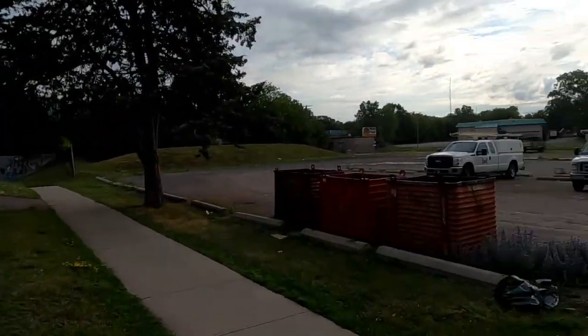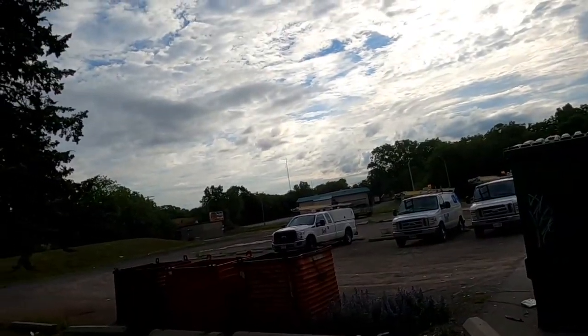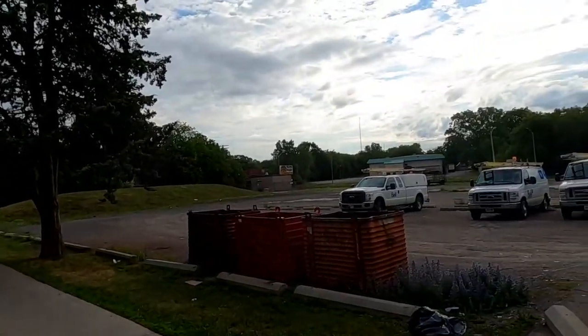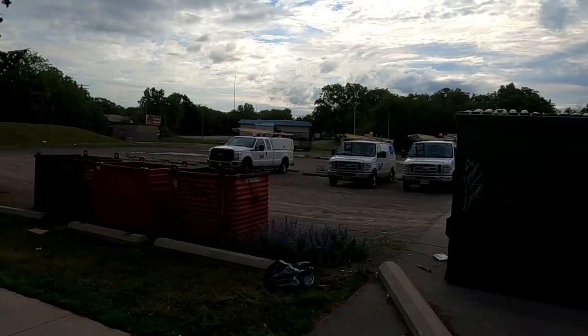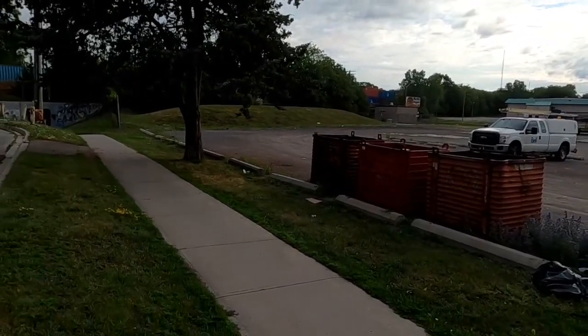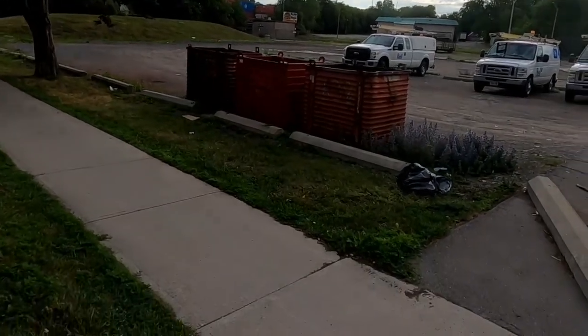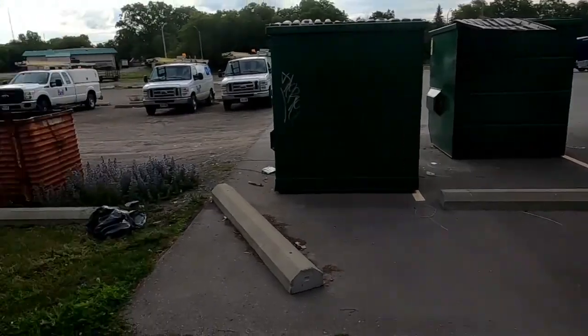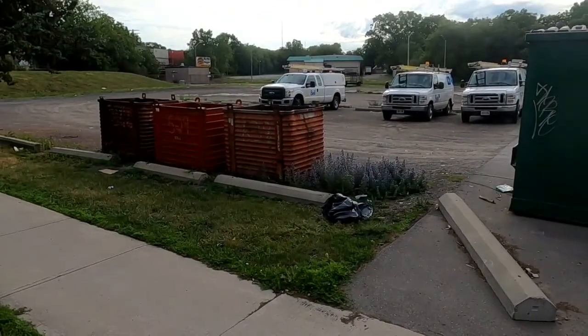Tipsy met me at my place, and we're in a rush. By the time I got to my place, it was 7:30, and we had to get to the beer store by 8. So, got the tire on, took off, was heading to the beer store on this bike. You guys probably noticed it was driving pretty slow yesterday. I didn't know what was going on.